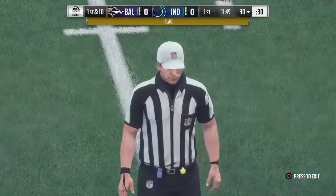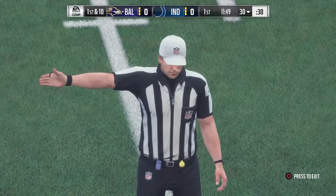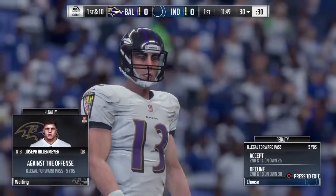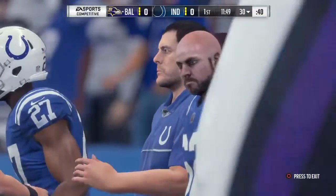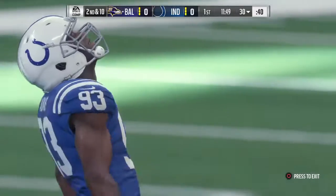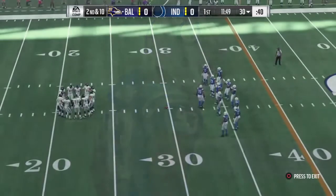Well, let's see who this is on. Offense. So they say no to the penalty. The incompletion stands. It'll be 2nd and 10. And what they want to do is go ahead and take those downs away from them. You never want to give extra snaps to any offense. That's how you get hurt.